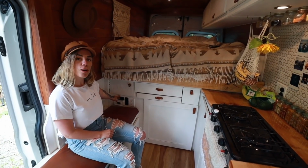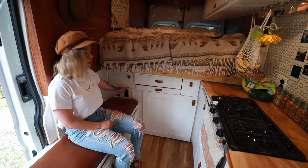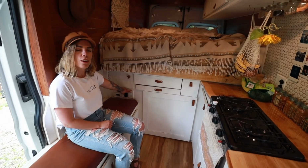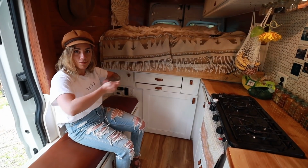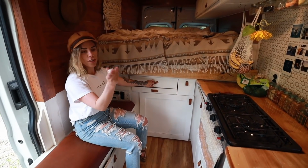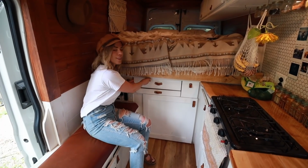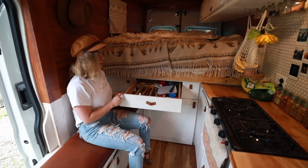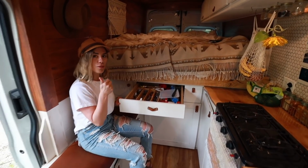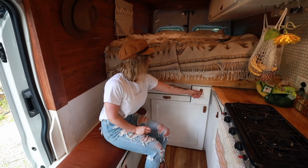So we got lots happening over here. Down here we have our S-bar switch, our carbon monoxide detector, a couple USB ports, and our 120 volt plugs. If you want to get into any of these, you gotta use this guy so the drawers aren't flying open everywhere. So this is how we open it. This is the cutlery drawer, super useful. Got another little cutlery drawer here too.